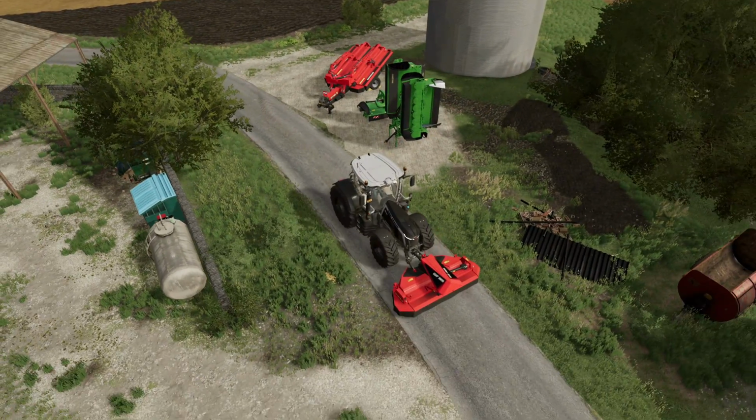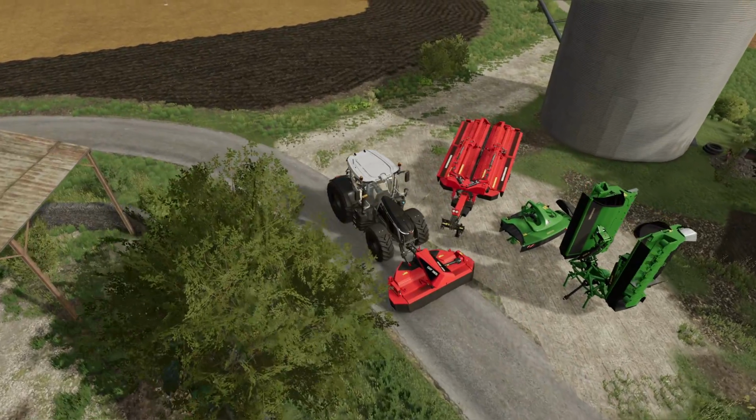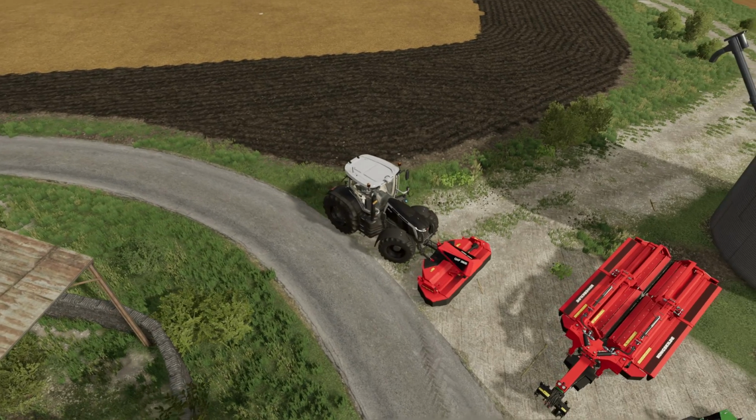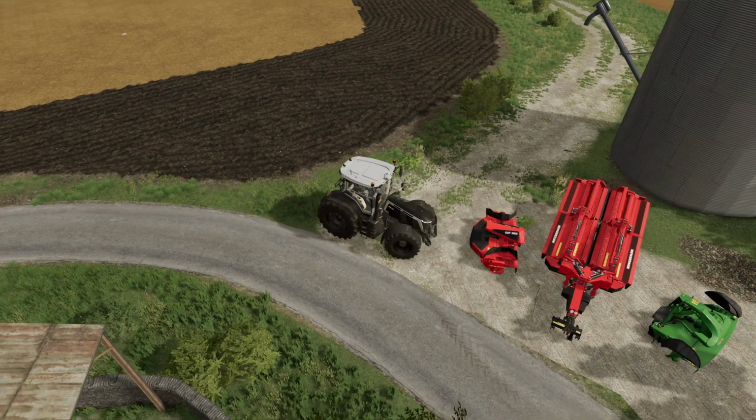Right, I've blocked that front mower, haven't I? Excellent. Right, I'll shuffle these around and catch you in the field with the John Deeres.